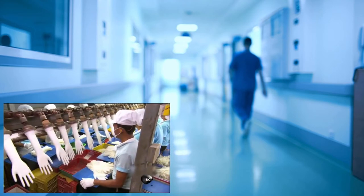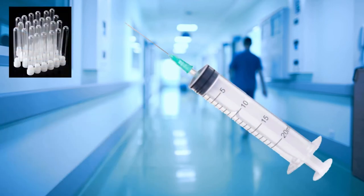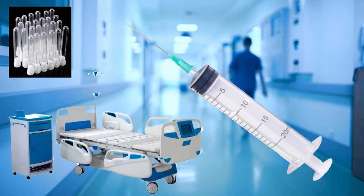Crucial for the manufacture of gloves used by medical staff in all facilities, it is also used to make components for needles used for injections, as well as caps and stoppers. Even the wheels and casters on hospital beds and trolleys are partly made from rubber.